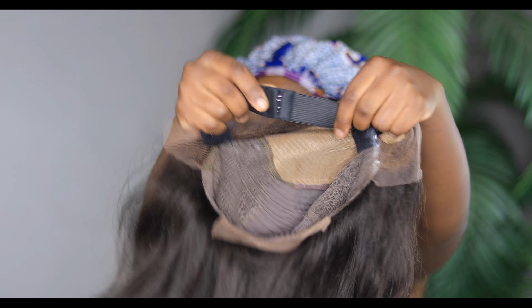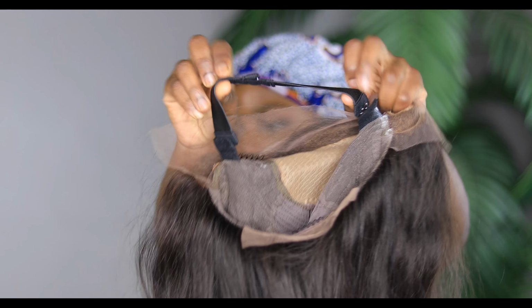It also has an adjustable elastic band inside of the wig, and this elastic band, you can take it off or put it back on. I thought that was really cool. I actually get that in a lot of my wigs, but this is my first time actually trying it, and I do like it a lot.